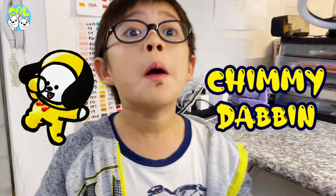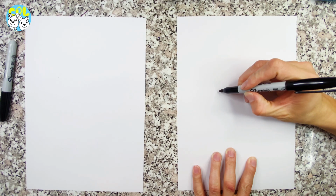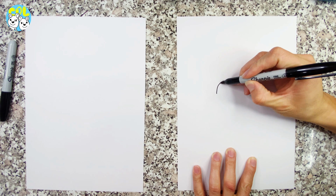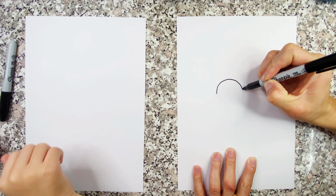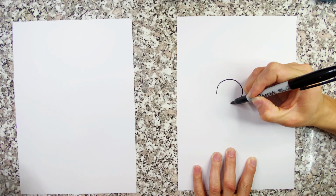Show how to draw BT21 Chimmy Dabbin. So now let's start this. Ready, go! Step 1. Draw Chimmy's head first.